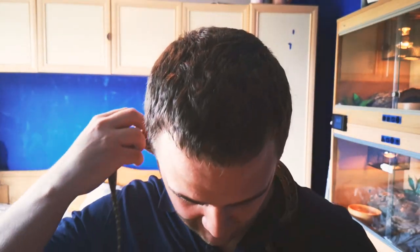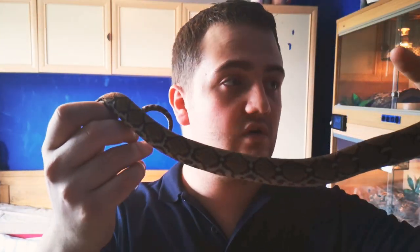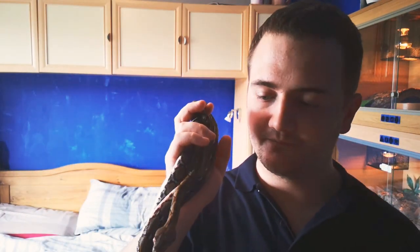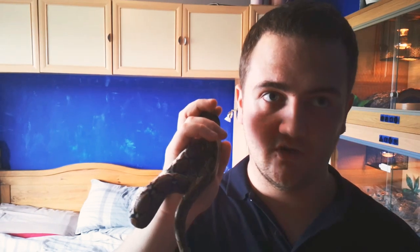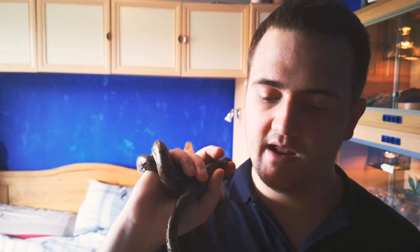But with these, there's plenty of colour patterns, and even though there's plenty of colour patterns, the normal is gorgeous on its own. It really is a nice pattern. If you're going to go for a super dwarf or a dwarf, make sure you ask to see the parents. There's a lot of mainlands being sold as dwarfs, so that's something you need to bear in mind.